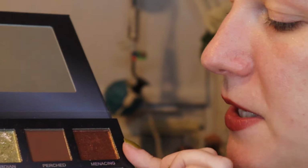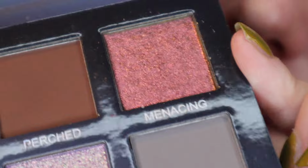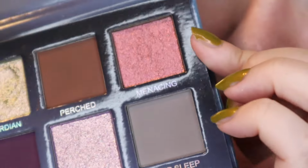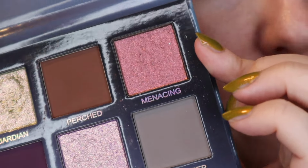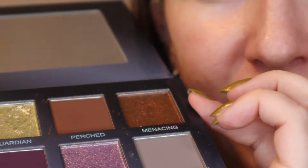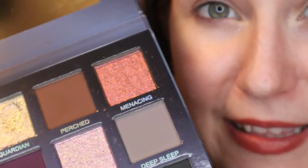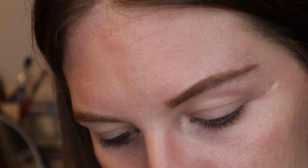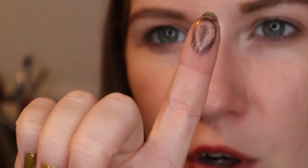Okay, I guess we're just going to be taking this across, and I'm going to swatch Menacing next. This one I'm intrigued by because at certain angles, it looks like a really interesting pinky shade, but at other angles, it looks very red-orange. I'm hoping this isn't a black-based shade because I never tend to wear black-based multichromes. Let's see. This one feels a little bit harder packed than the last two, and I think this is going to be a black-based multichrome, or at least a really dark brown base.